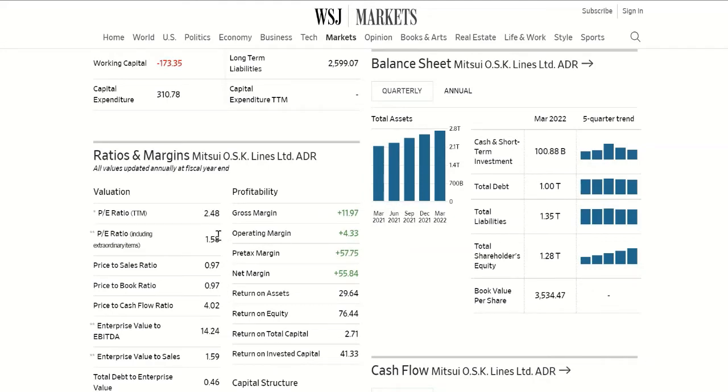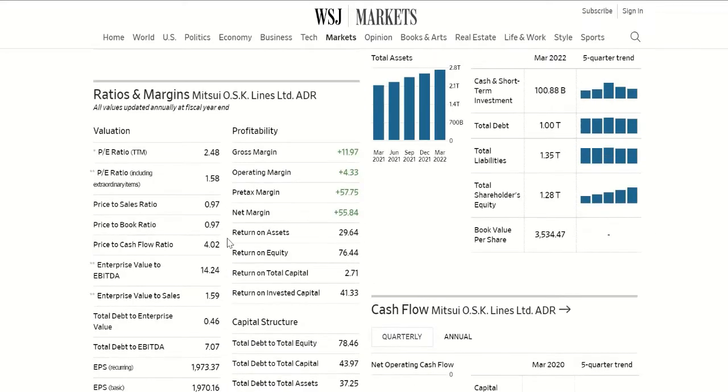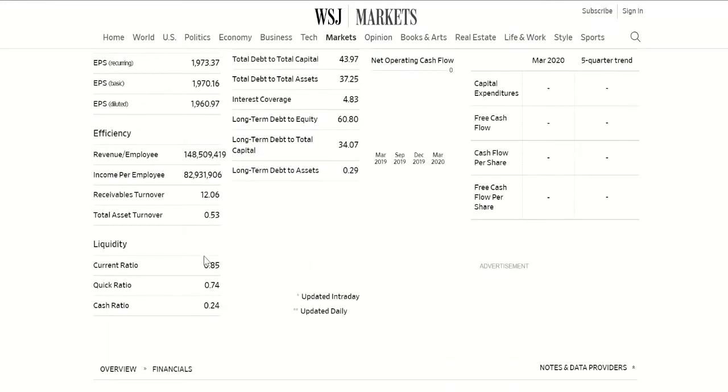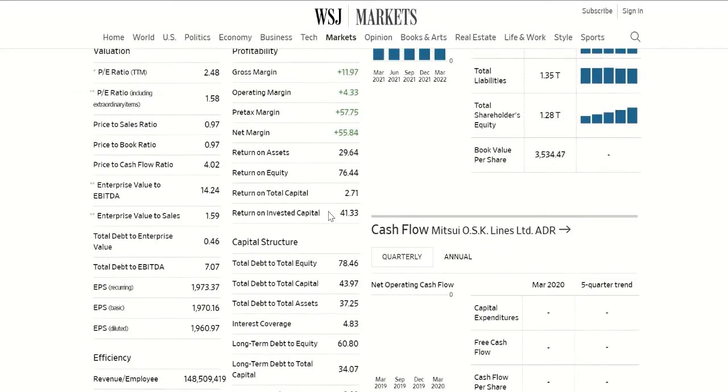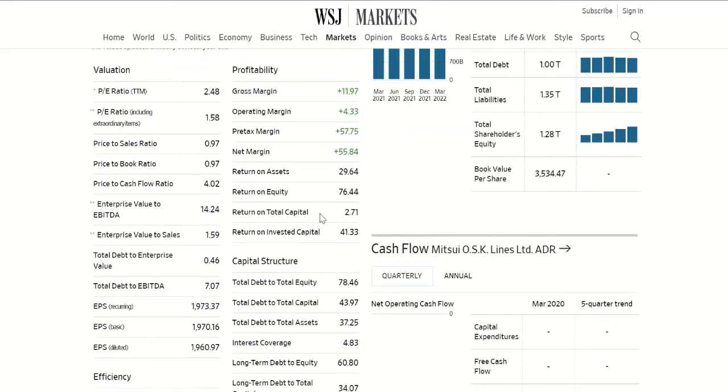Low PE, in the ones or twos here, depending on how you measure it. Current ratio below 1, so don't like to necessarily see that. Again, a little bit higher debt, but again, with all of these companies, at least recently with these higher shipping rates, have had a great return on equity.